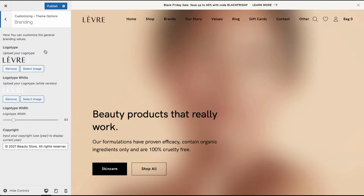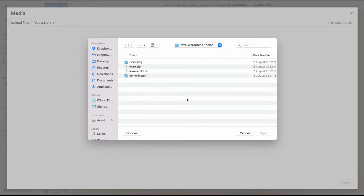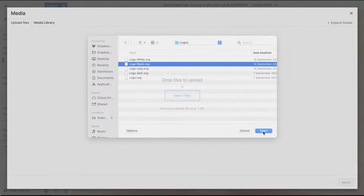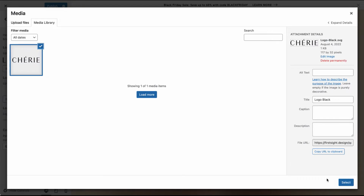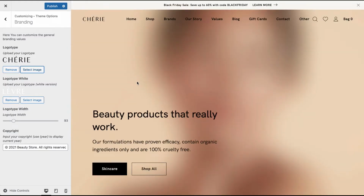It's branding. Here I can change my logo. To do that, I simply need to click on Select Image, click on the Select Files button, and choose the logo I want to upload to my website. Here I have a couple of logos, and I'm currently changing a black logo, so let's upload a black one instead. I will see changes right away. Here I can see that my logo changed.